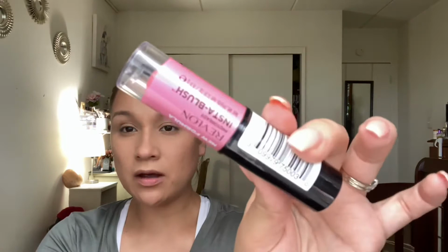All right, so for blush, we are going to be using the Revlon Photo Ready Insta Blush. This is like a new formula, I think. So I think this is like newer. I haven't seen too many people talking about this, so I bought this cream blush because, one, I'm super into cream blushes. Like, I love cream blushes, and two, I heard that the finish of it is like a matte finish, so I'm like, yes.